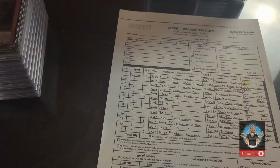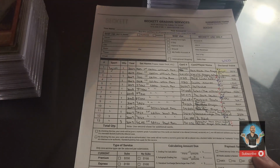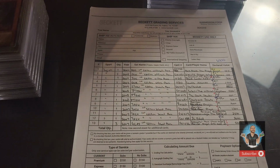Now we're going to go into page number 2, which is the bigger of the 2 stacks. And again, if you want to jump in, this is basically what we're going to show y'all.